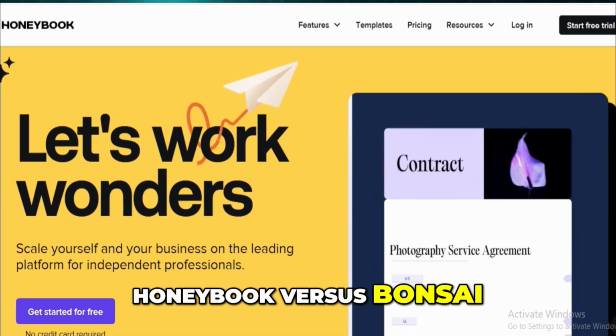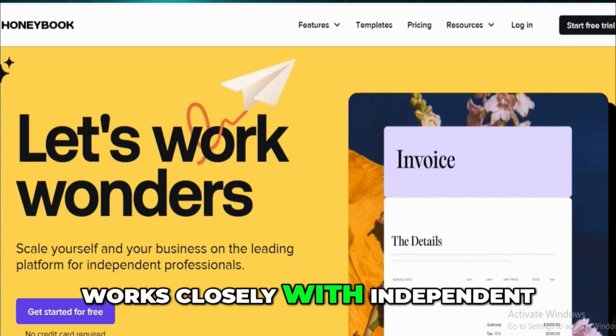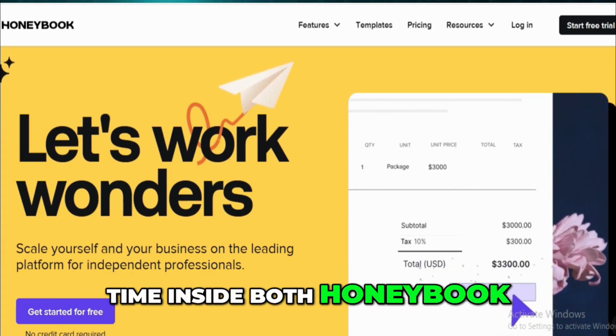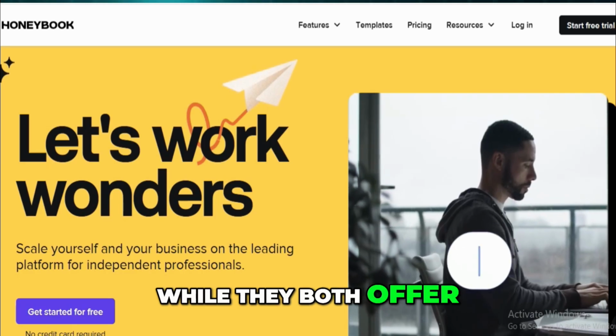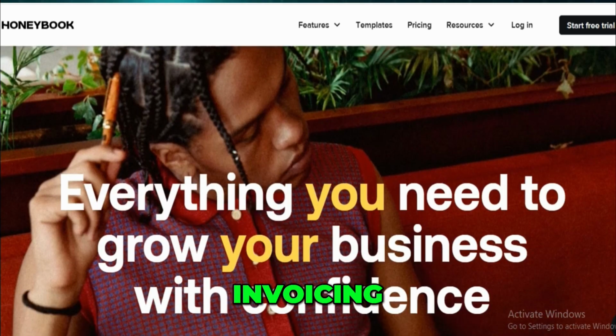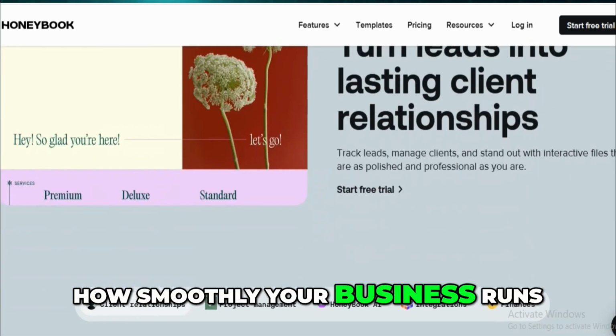HoneyBook versus Bonsai. Which one's better for small business? As an accountant who works closely with independent professionals and small business owners, I've spent plenty of time inside both HoneyBook and Bonsai. While they both offer similar all-in-one setups, lead capture, contracts, invoicing, scheduling, there are key differences that can really affect how smoothly your business runs.